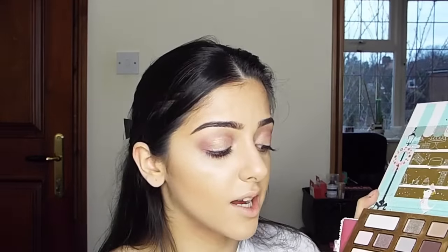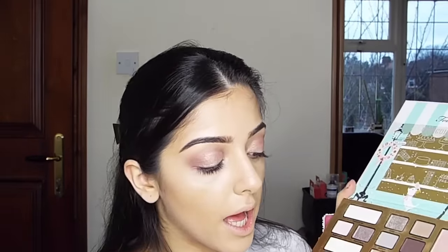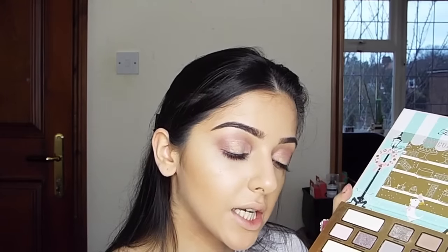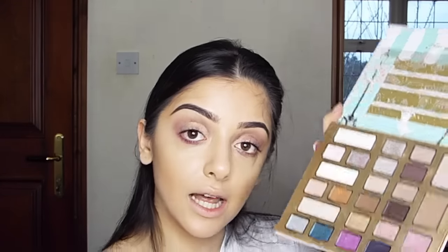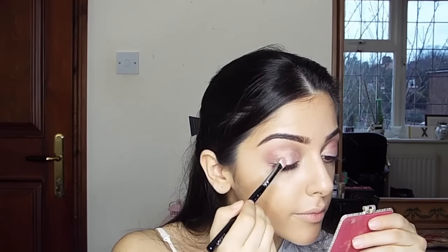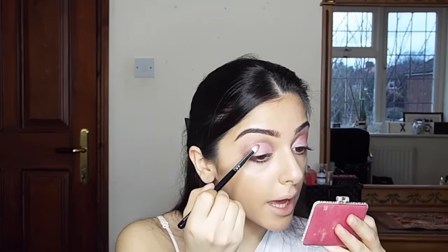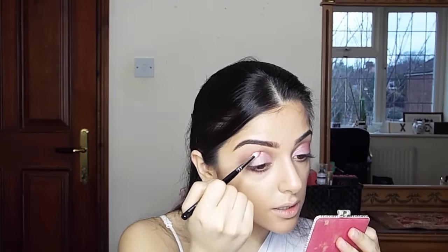I'm going to be grabbing, it's basically a blush, but I'm going to be using it as an eyeshadow because powder is powder. It's Chocolate Covered Strawberry, and I'm just going to use that to pat gently over the eyelid in the gold colour. And then I'm just going to be going in with the purple again into the crease just to make sure that I haven't lost that definition.